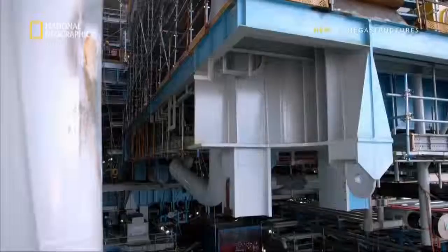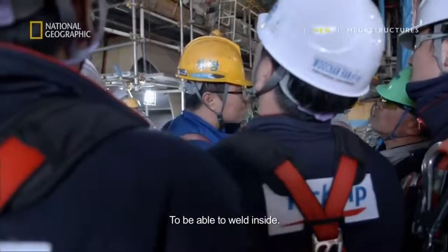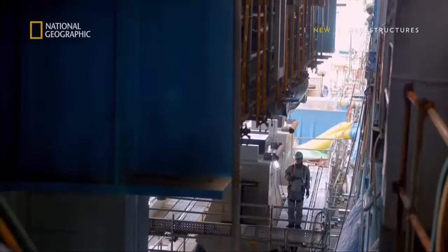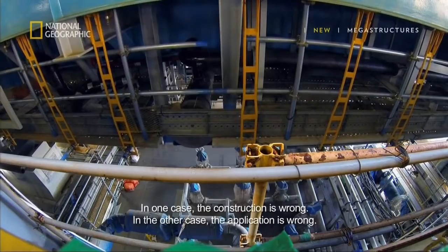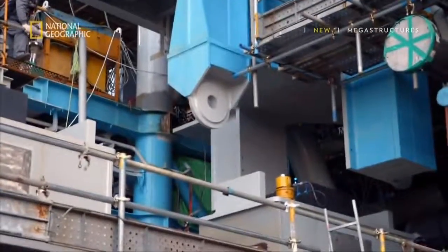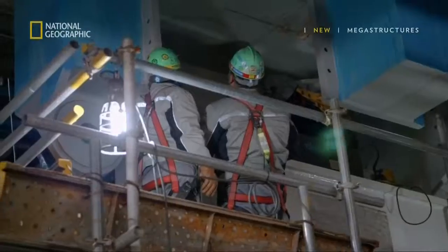But as it reaches the deck, a colossal challenge. It cannot fit onto the hull, and 2,000 tons of steel is suspended in midair. One case, construction going wrong, another case, fabrication wrong. Anyway, both ways, this is wrong. Safety first. We cannot hold this too long.